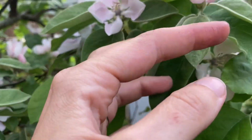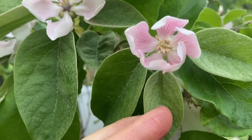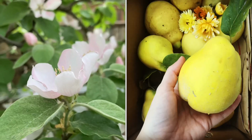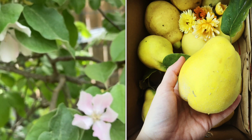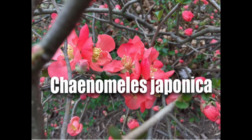I have 3 Cydonia quince. I used to have 6, and I have taken out several because one tree can produce 100 pounds of quince fruit. And so it didn't make any sense for me to have that many of them in my small quarter-acre garden here in Portland. Cydonia quince are not to be confused with the Chaenomeles quince, which is the flowering quince.